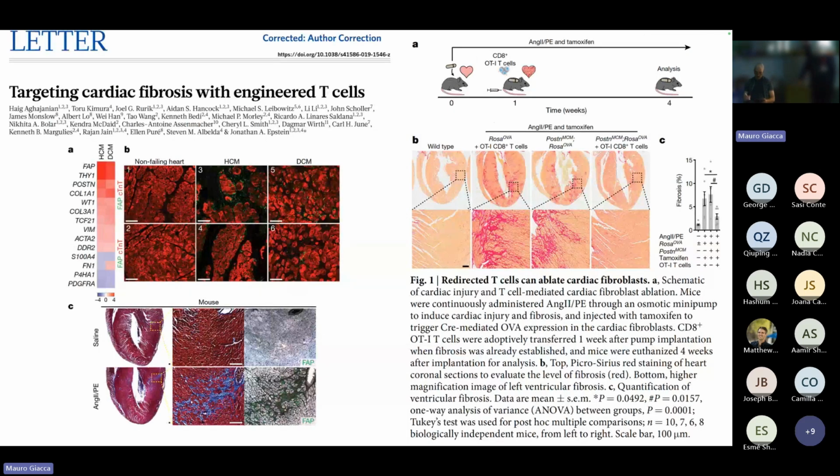Let's not forget that there is a possibility of using CAR-T also for cardiovascular application. I'm picking up one of the first examples in this case. This is a work from Jonathan Epstein from Philadelphia, who developed CAR-Ts against an antigen that is expressed by activated fibroblasts after myocardial infarction, so the FAP antigen. And he shows that if he uses CAR-Ts that kill activated fibroblasts, he reduces fibrosis and improves myocardial infarction.